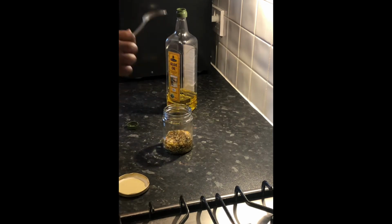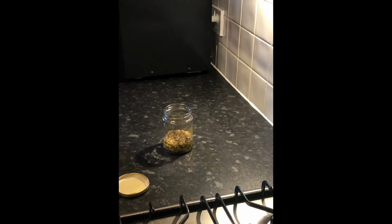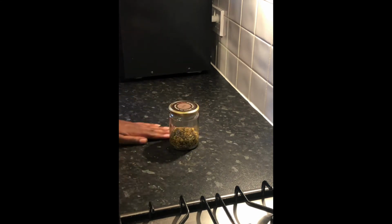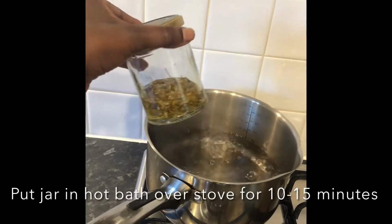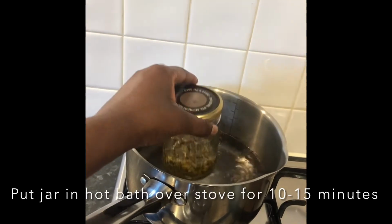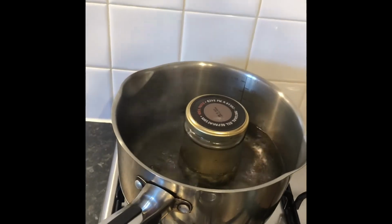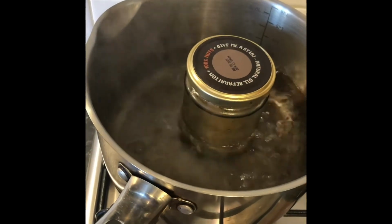And then I'm going to stir everything, make sure that the chamomile flowers absorb the oil, and then close the jar tightly because we're going to heat everything in a hot bath, and I don't want any steam to get in there. So I'm just going to put this jar into my pot of boiling water and then leave it to warm up for about 10 to 15 minutes over low to medium heat.